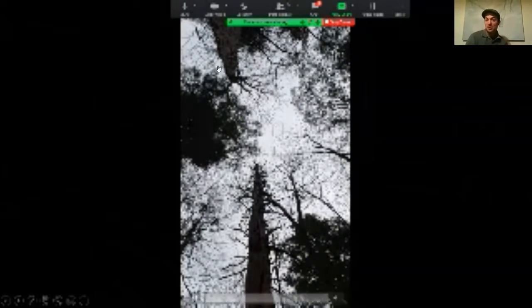If I wasn't able to do this, I would get a lot more hangups. Hangups still happen, but hangups take time to get down, right? If this tree falls into the one next door to it, it's going to take me a long time to get it out, especially with just a horse.